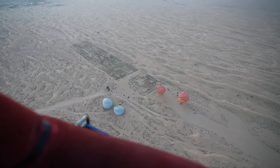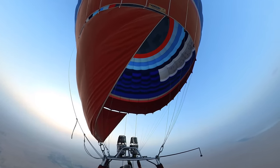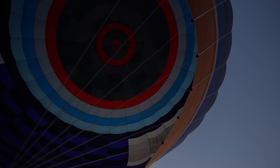That was intense, having to run and get in the basket really quickly, but it was because we had to get in and have that weight distribution to level out the basket. And then we quickly just got up in the air, and we're gonna be up here cruising around for about 45 minutes. And the pilot can't control where we go. And so we're just going to cruise around up here for roughly 40, 45 minutes, depending on where he thinks a good, safe place for us to land is. Because we can end up anywhere, wherever the wind blows us.